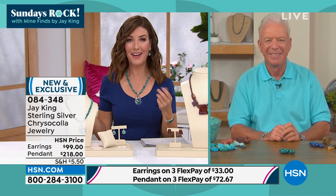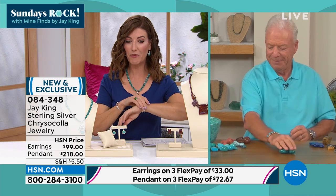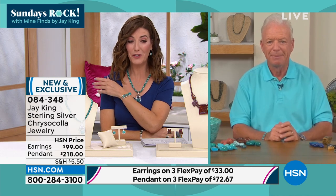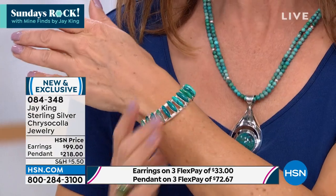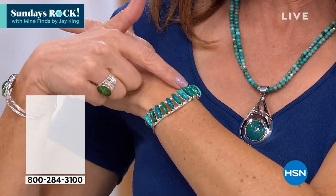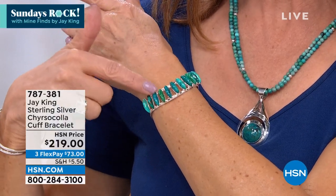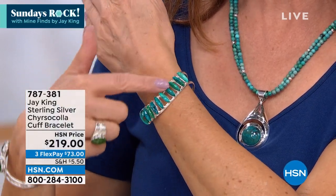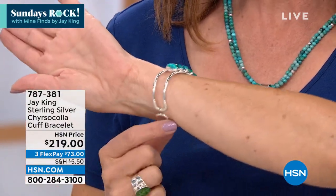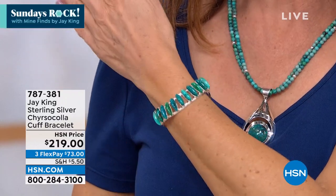You never know what you're gonna find here on Sunday's Rock with Mind Finds. Let me just mention this cuff, because we could spend a whole hour on it. It's really spectacular. I've never seen one designed so beautifully. You have all these gorgeous, custom cut, marquise, handcrafted gemstones set in solid sterling silver, in a beautiful wave design that wraps all the way around the wrist. It's a nice open wrap design, so you can give a little squeeze and get the perfect fit.